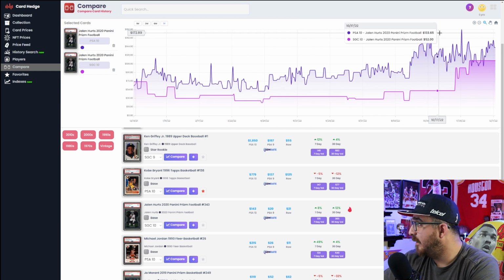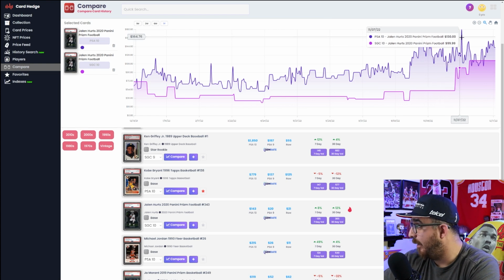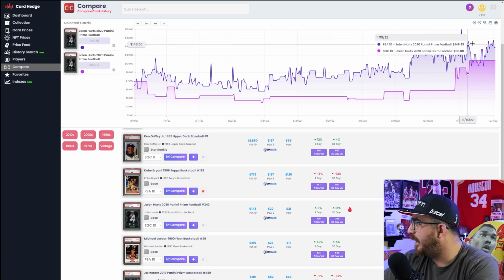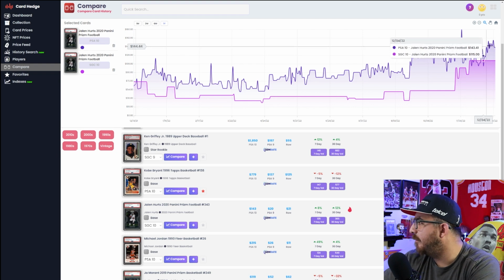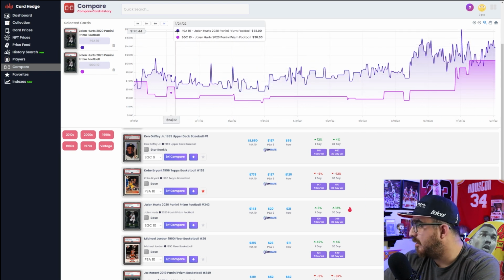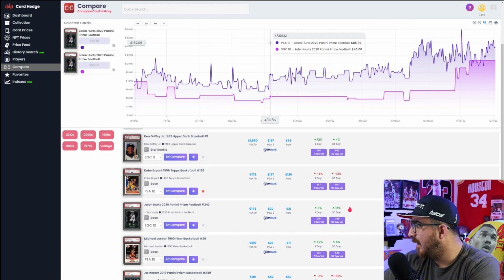This is all just a big difference. So in modern cards, just not closing the gap at all. And then as we get closer to the run-up, $115 to $130. So there's a bit of a closing of the gap here, but it's not anything spectacular. A couple of times it actually outsold a PSA 10. But again, just in recent numbers here. But again, historically, just not closing that price gap at all.